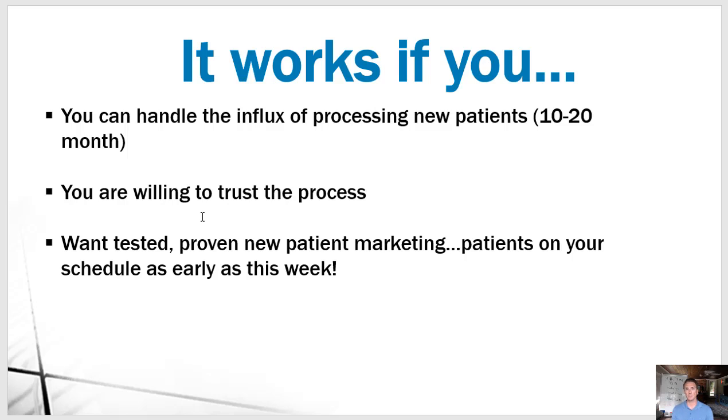You've got to have systems in place, you've got to have staff in place, and you've got to have processes, and be willing to adapt and learn quickly to make sure that you can handle the growth that we would bring in. Another important component is you've got to be willing to trust the process. You've got to be able to trust and know that we know what we're doing. We've been doing this for a while, and we've run and tested ads and copy and images and funnels.